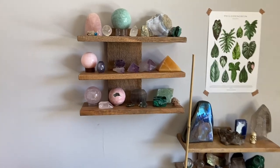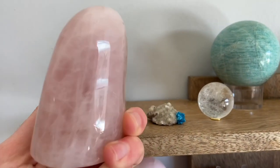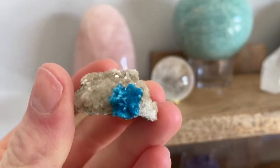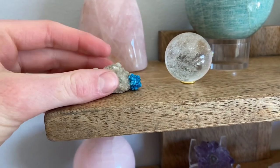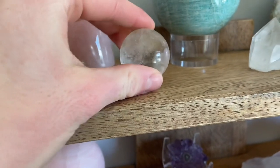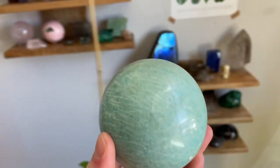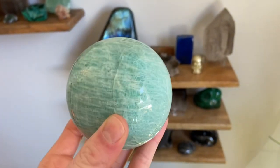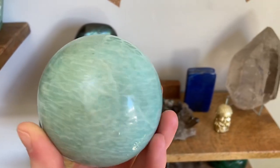These are both from Urban Outfitters. And if we start here, we have a rose quartz freeform, a piece of kyanite from India, really pretty. I think that one's so cool. A little mini clear quartz sphere. This is Amazonite, and it has a really beautiful flash. Amazonite is actually feldspar, so it's in the same family as Labradorite, Moonstone.